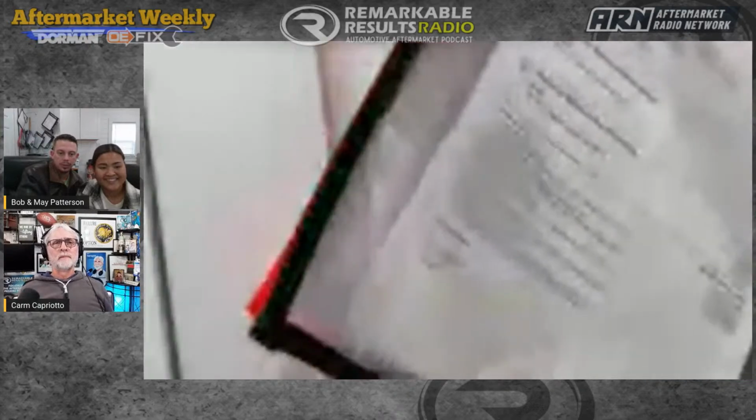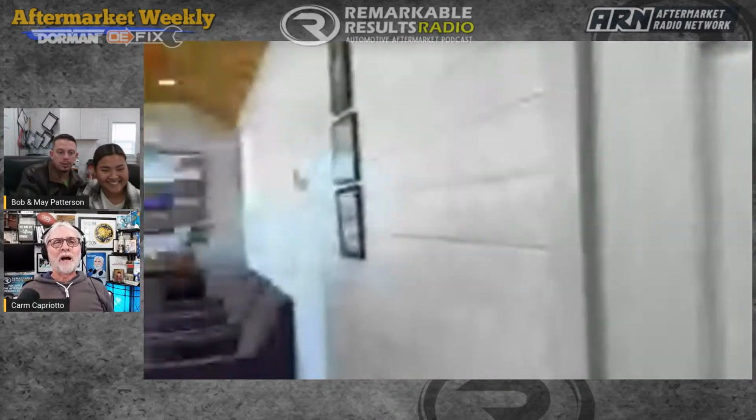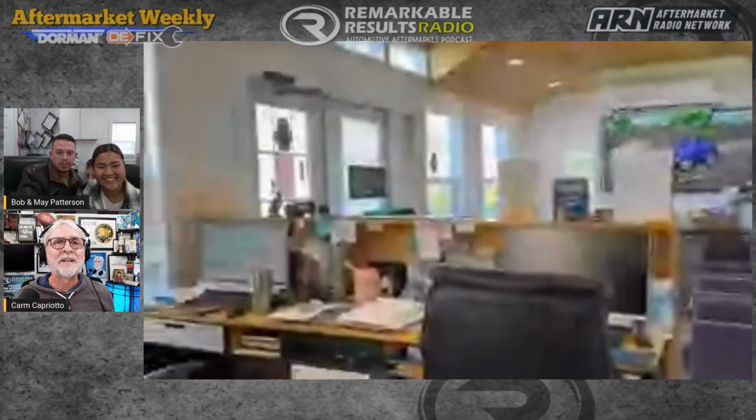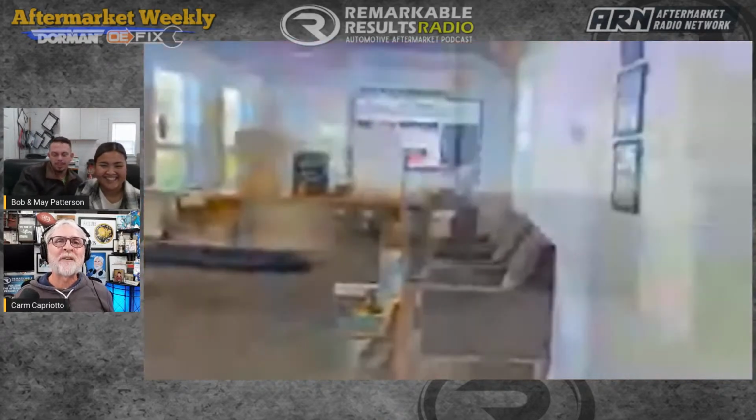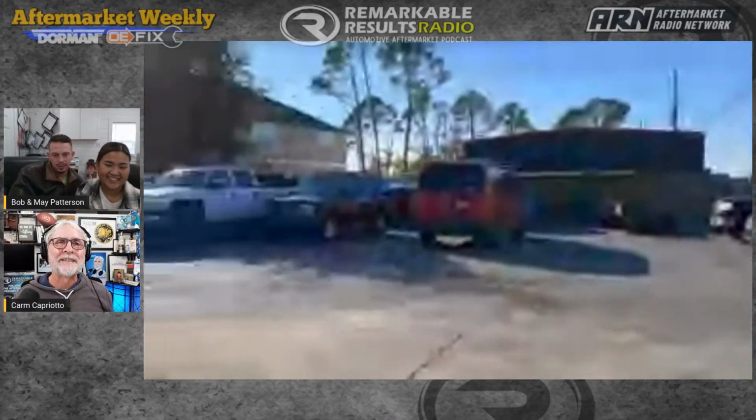It's actually a storage building. A storage shed. Isn't that clever? Very clever. I like that.